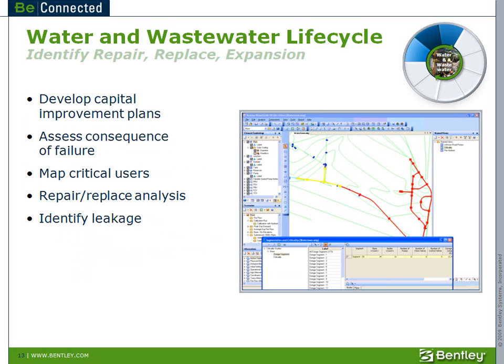Identify, repair, replace, or expansion projects. This is the asset investment planning phase of the life cycle. Prioritizing the annual spend requires a balanced consideration of project costs reflecting risk and consequence of failure against the benefit of the anticipated service level improvement. These tasks listed here all roll up into annual and long-term capital and maintenance expenditures of the utility.